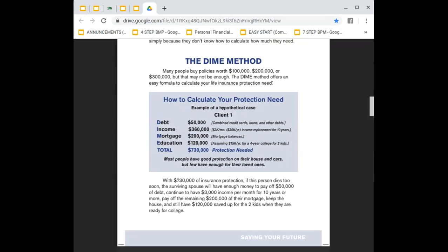This is an example of someone with debt of $50,000. This is a combination of their credit cards, loans and other debts that they may have. It all added up to $50,000. Then there's income replacement of $360,000. Let's say the person takes home $3,000 a month. This is their net pay. You multiply that by 12 months in a year. 12 times 3,000 is 36,000 a year.